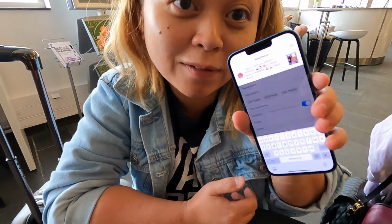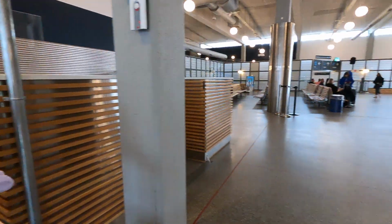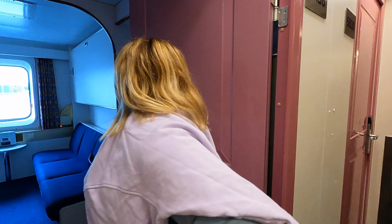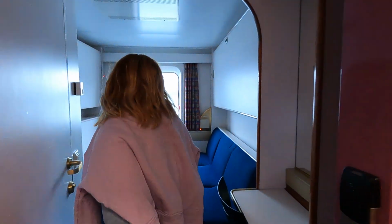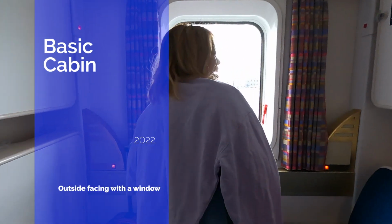Still 15 minutes until we can board, so we're just catching up on some editing and Facebook. With bunk beds. Yeah. Oh my god.